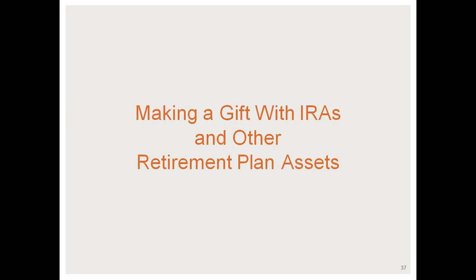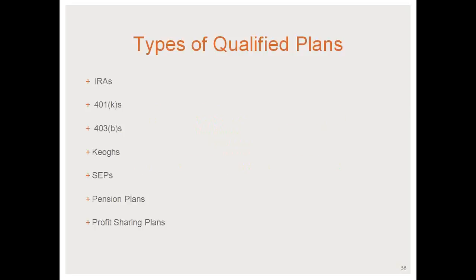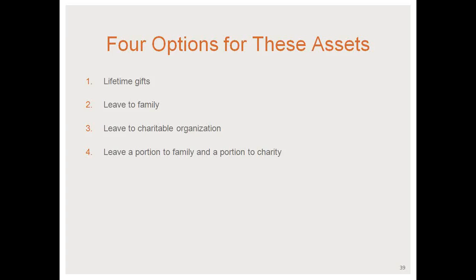Thank you. We are going to go on to retirement plan assets. And for many of your donors, these make up a large majority of their estates. There are many types of retirement plan assets, from IRAs and 401ks probably being the most popular, followed by 403b retirement plans. These can be made either as lifetime gifts, and we're going to talk a little bit about that because there's some qualifications there.